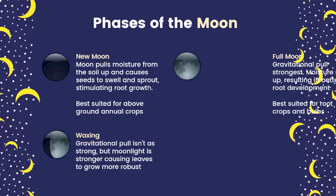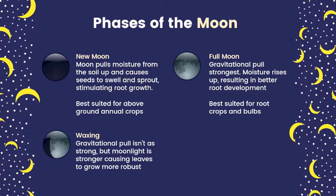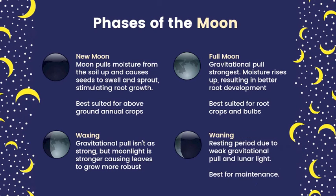Gravitational pull is the strongest during a full moon. Moisture from the soil rises up, resulting in better root development, so plant root crops and bulbs during this phase. This is a resting period due to the weak gravitational pull and lunar light. This phase is used for maintenance like transplanting, pruning, fertilizing, and harvesting.